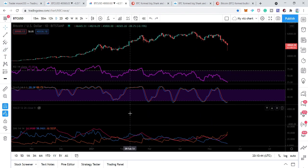But this time we have another situation, that we also have this RSI, the relative strength index, that is also oversold. Therefore this time, if it is giving the buying signal, then we can expect a recovery rally from here. That can be the V-shaped recovery.